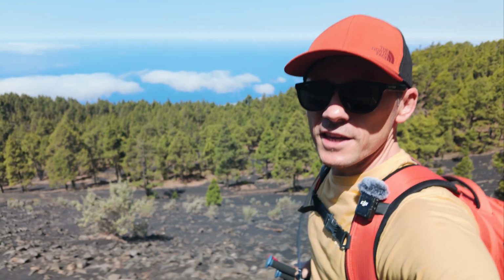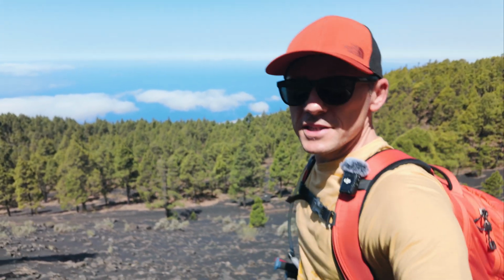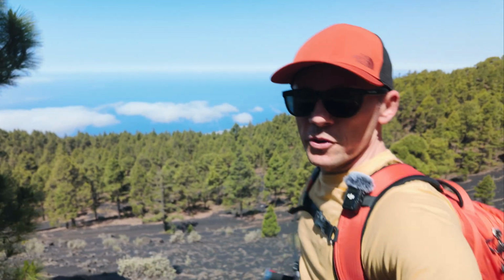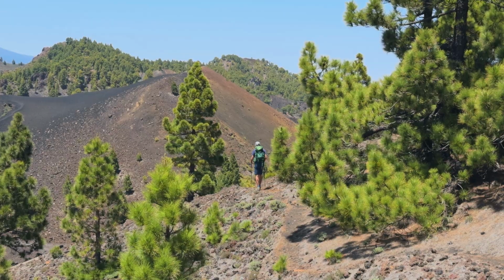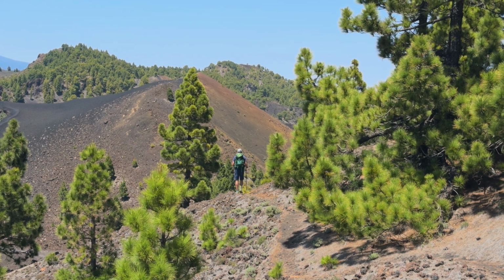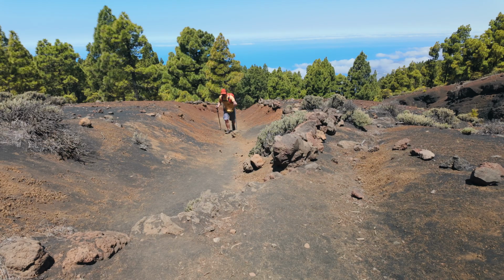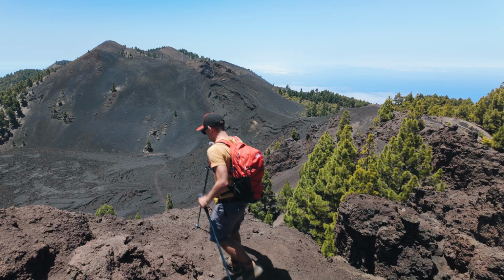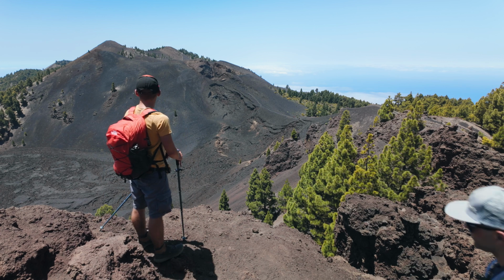And finally you can see a bit of the island from above the clouds, which is really beautiful and impressive. As you progress through the pine forest, you quickly gain elevation. As the trail goes higher, the vegetation becomes sparser, and by roughly 1800 meters there are only a few pine trees left and the volcanic landscape truly opens up. Hiking this part offers some of the most dramatic and unforgettable views you will experience on La Palma.